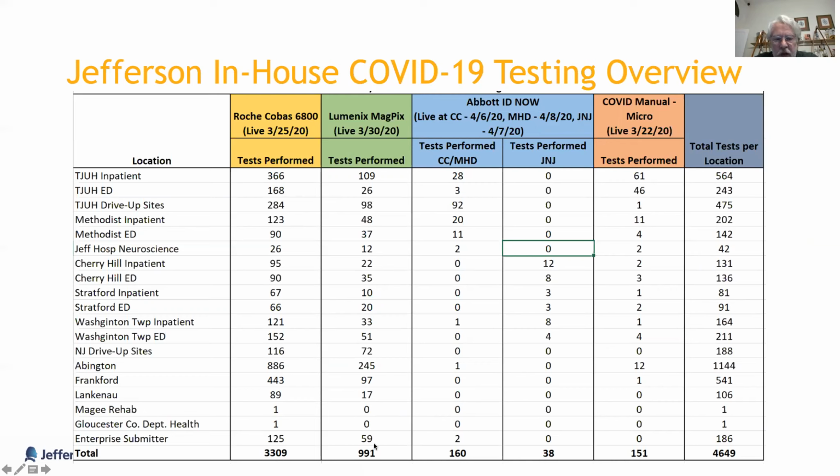We've used Luminex as a backup. Abbott, we just introduced at the beginning of this week, but we're already up to 160 tests that have been performed. And this CDC-based assay, the manual assay, was basically to buy us 2 days of time before we got the Roche kits.